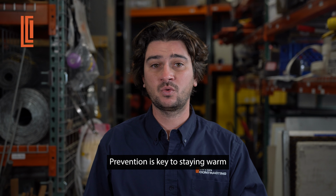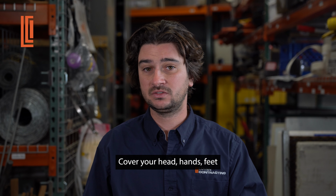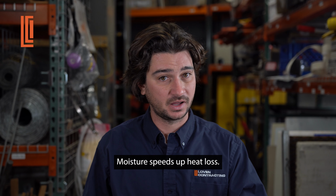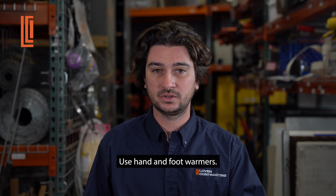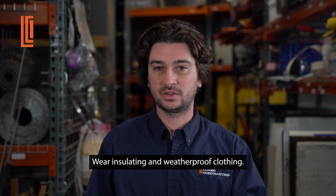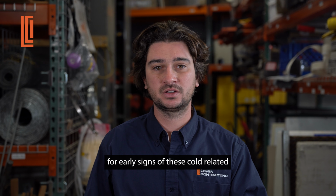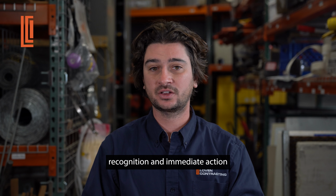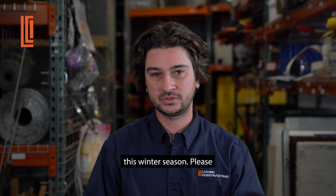Prevention is key to staying warm during the winter months. Dress in layers. Cover your head, hands, feet, and face to prevent heat loss. Stay dry. Moisture speeds up heat loss. Immediately change out of any wet clothing. Use hand and foot warmers. Wear insulating and weatherproof clothing. Take regular breaks in warm areas whenever possible and be vigilant for early signs of these cold-related symptoms, both in yourself and your coworkers. Remember, early recognition and immediate action can prevent these illnesses from becoming life-threatening. Look out for each other this winter season.